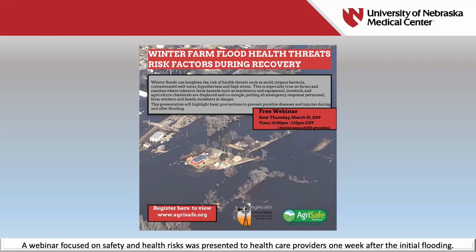We also had experts talking about biological tetanus, talking about well water, and stress, mental health. What were these folks going to be facing, not just the day of or the week after the flood, but how about 6 months later? And then we knew that emergency response personnel and farm workers and their family were all in danger of not only the physical hazards, but also the biological hazards.